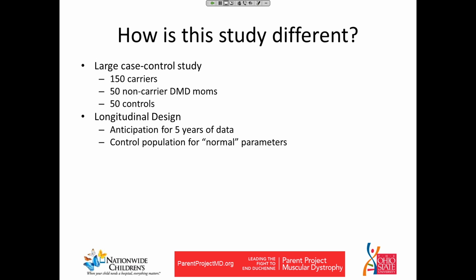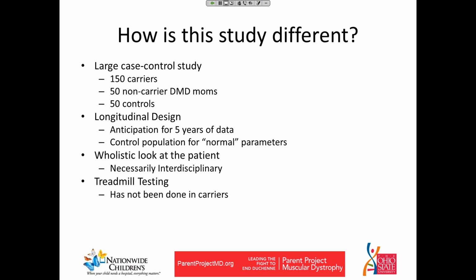This is a longitudinal design, so we will be studying these patients yearly for what we hope to be about 5 years. And then the control population will also be very helpful in terms of defining normal parameters over that period of time. We want a holistic look at the patient, and so this is necessarily interdisciplinary. And the holistic look, in terms of how you live and where you are in life and what you do, I think is very important as it applies to the entirety of the disease.